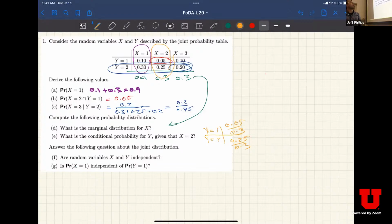So it's a probability table. Are random variables x and y independent? To check if random variables are independent, they have to be independent if all of the events are independent of each other. So one thing I can do is I can compare, let's see, how would I do this?